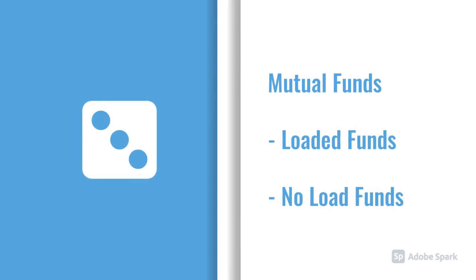The final type of investment vehicle that's available to educators in the 403(b) marketplace is mutual funds. Mutual funds come in two flavors. There's your loaded mutual funds and you have your no-load funds. Now, if you run into an advisor who's looking to help you get enrolled into your 403(b), chances are they will offer you a loaded mutual fund.